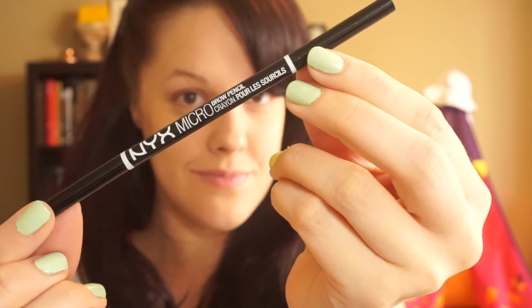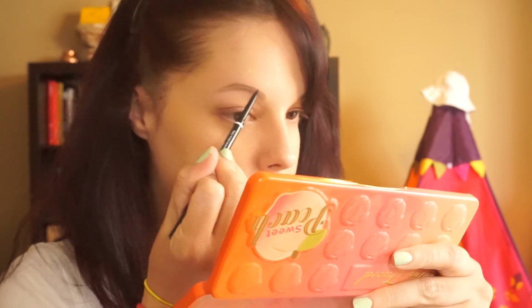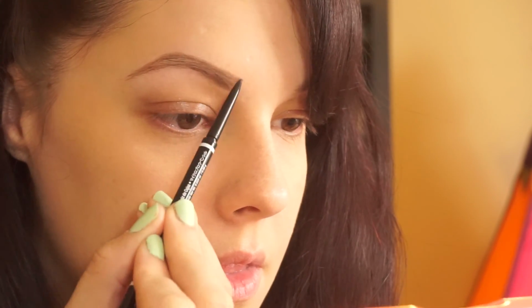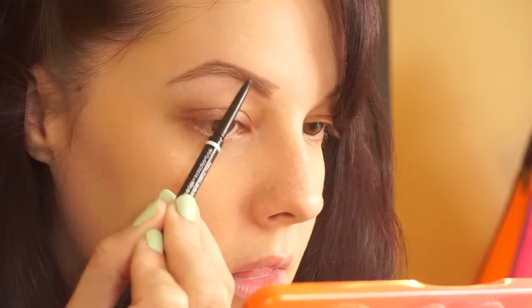Now I'm going to grab my NYX Micro Brow Pencil. This is in the shade Ash Brown, and I'm going to throw this on my eyebrows. I have some interesting eyebrows. They're not the worst you'll ever see, but they're not the best either. Years of plucking have made them a little sparse and a little uneven. So I focus my attention on the outline and bringing them in because they look rather far apart.